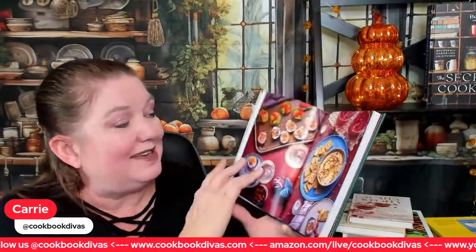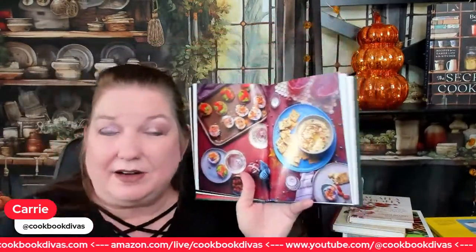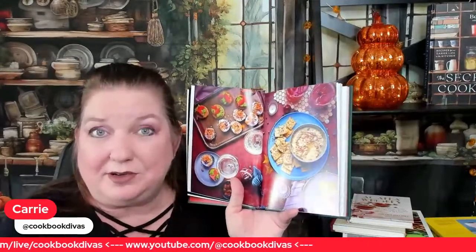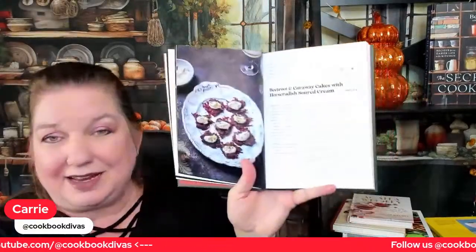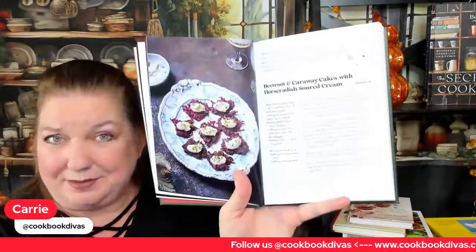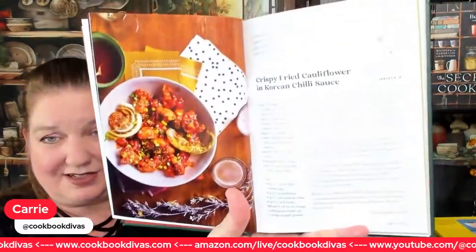Lemony artichoke pate. Love it. And when I throw a party, I always have lots of gluten-free crackers because the regular people don't know, and the gluten-free people can finally eat crackers. Beetroot and caraway cakes with horseradish soured cream. You decorate in October. You don't drink. Okay. Ooh, too spicy for me, but this looks so good.